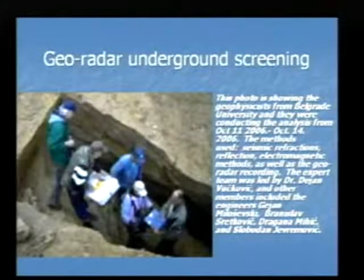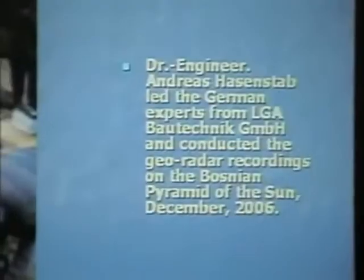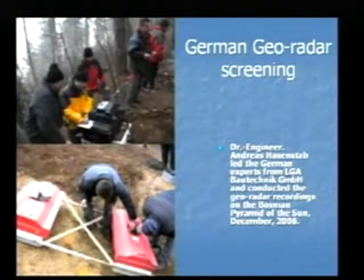Then we hired 2 teams of georadar specialists. They are geophysicists, and their instruments can penetrate the surface. One team was from University of Belgrade, from Serbia, and the other one from Germany. Their leading georadar institution is the company called LGA Bautechnik. These are the georadar instruments. They can penetrate the surface for 18 meters.